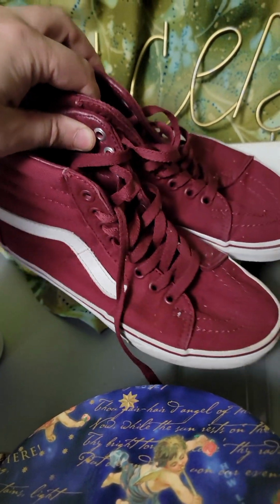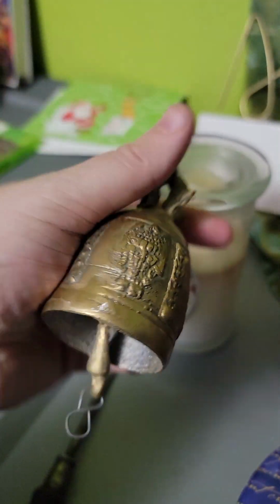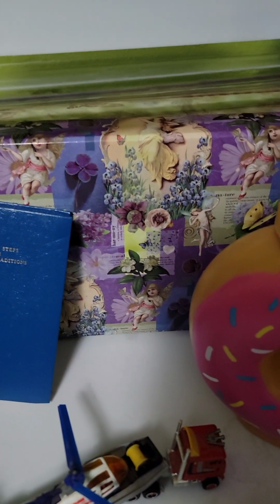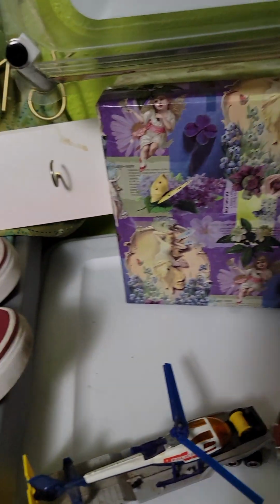It sold for $25 on Poshmark for the Vans. $16 for the little brass bell, probably 6 months on that. Probably 4 or 5 months for this. It got bundled, this little stationery box with that stationery box right here, $25 on Etsy for the 2.